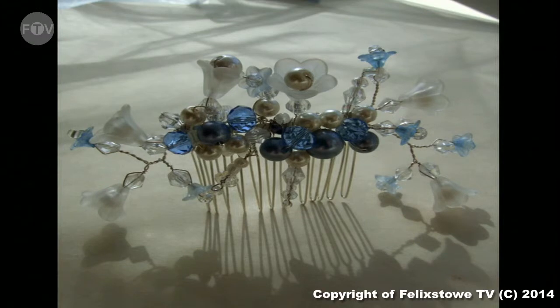And that's one of the combs that I make. Oh, look at the work on the ends of that. Isn't that stunning? I mean, you can buy them ready-made with lots of glitter and sparkle, but I make them so that it's more subtle. You get the frosted flowers, and you get the colours that you want. So the colours that you want to pick up on, I will work with. You're very bespoke, aren't you?